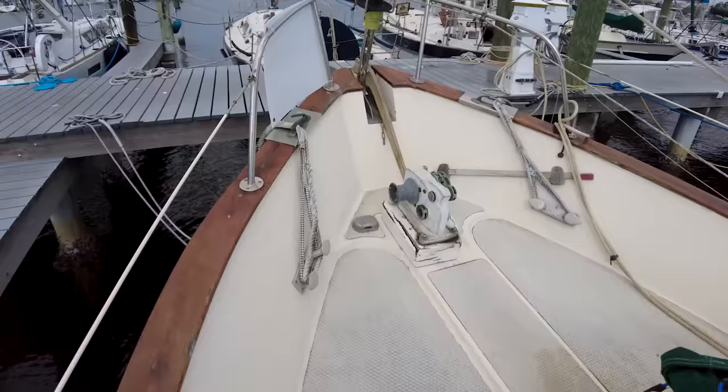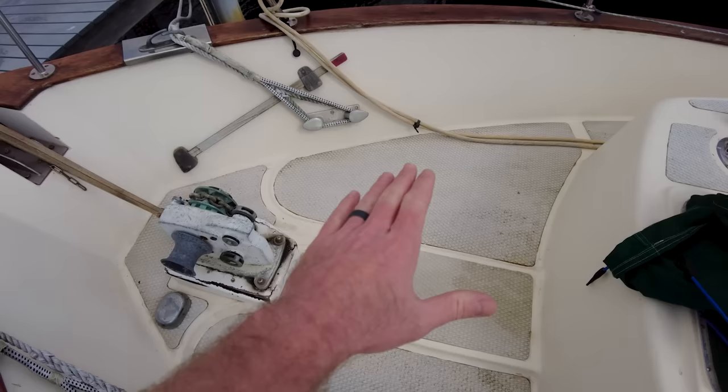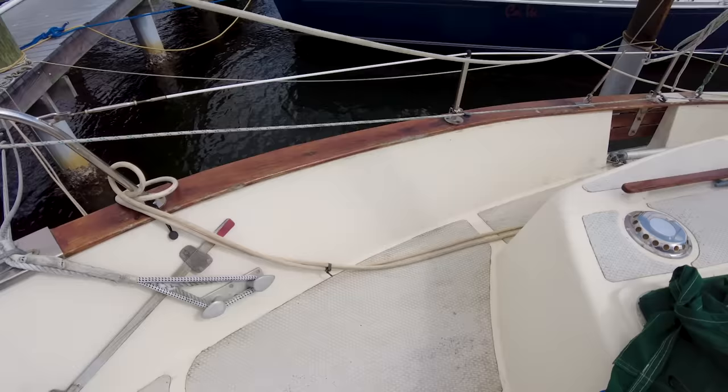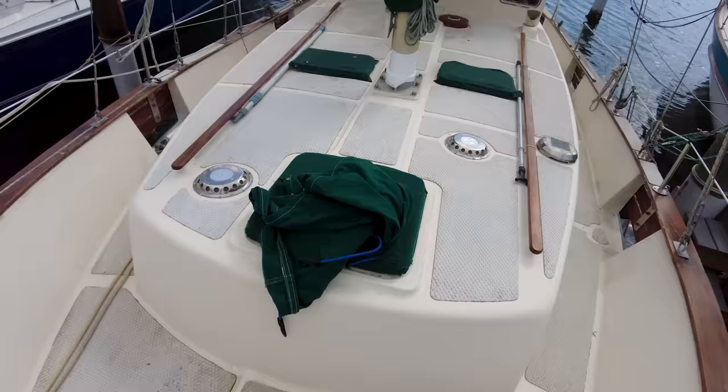Up here on the foredeck, it's a relatively good size foredeck for what you get, and again, just super safe. It feels like I'm up here essentially in a giant bathtub because of how high these sides are. I don't think there's any way I'm going overboard very easily. So it just in general feels very safe up here.